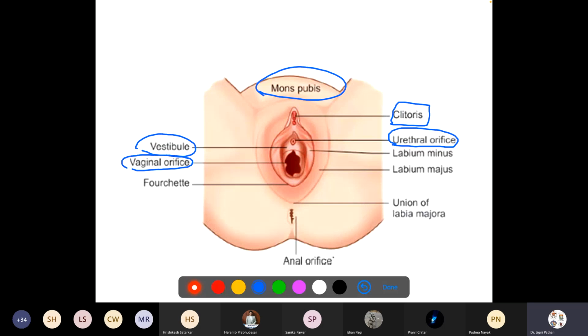And this is the labia majora. The outer covering is labia majora. The inner one is labia minora. The labia minora, at the other end, forms a foreskin. So labia majora is outside, labia minora is inside. Then comes the vestibule. In that vestibule, there are the clitoris, urethral opening and vaginal opening.